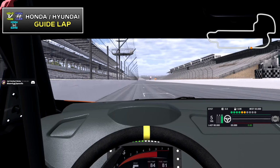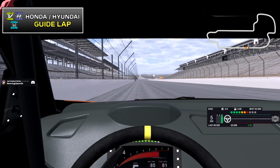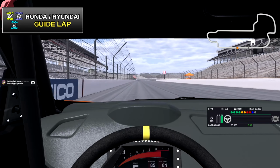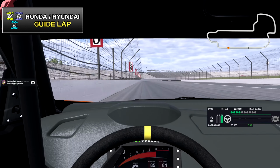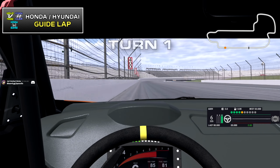An extremely underrated course, but it's fantastic for racing, especially if you do the IMPC during this coming weekend. You're going to be finding plenty of opportunities to overtake, let faster cars go by and have some fun battles all around. We're going to start with turn 1 and going to be braking just past the 500 mark. Make sure you brake in a straight line here.